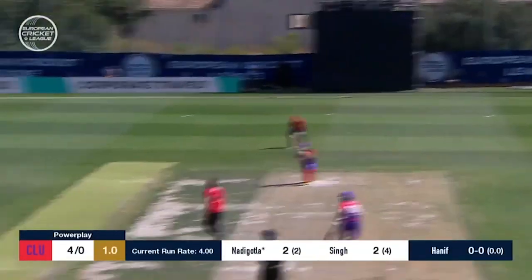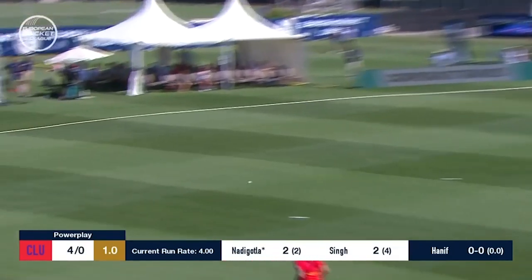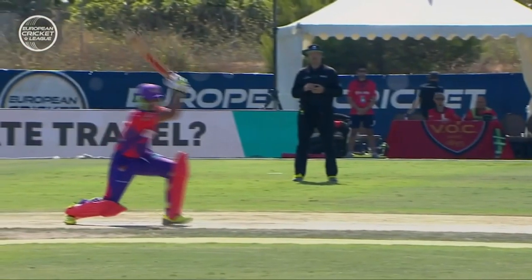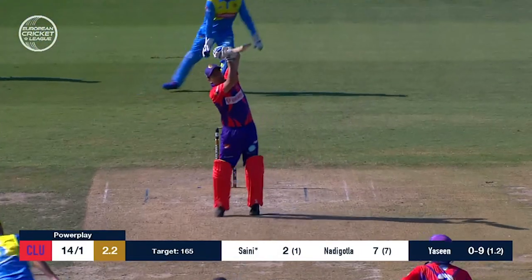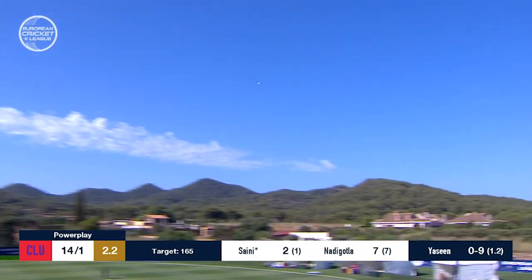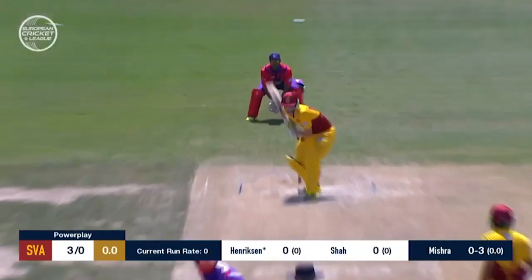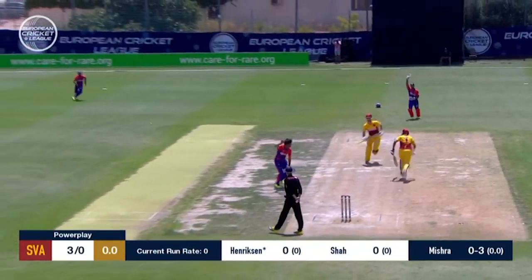That's getting going here. And that is a proper cricket shot from Natty Gottner. Kung Fu Panda would have been proud of that one. Cricket shot, good to see that the Romanians have started. Hussaini again, it's up, it's high, it's in the air. It's the maximum!